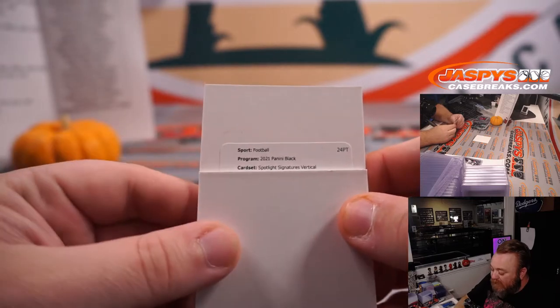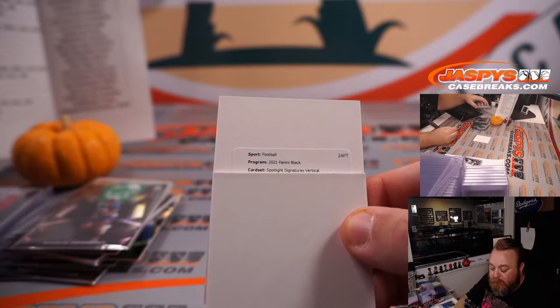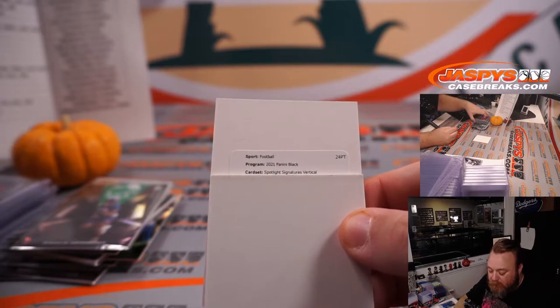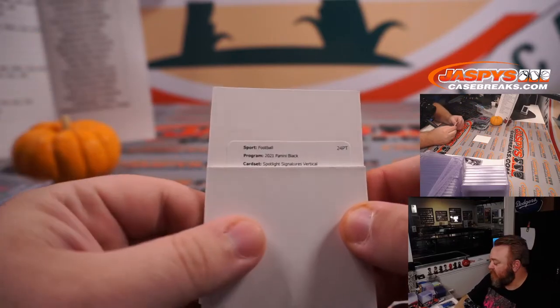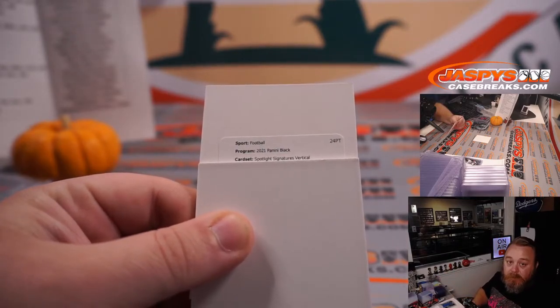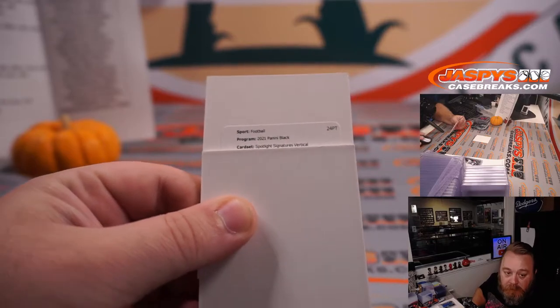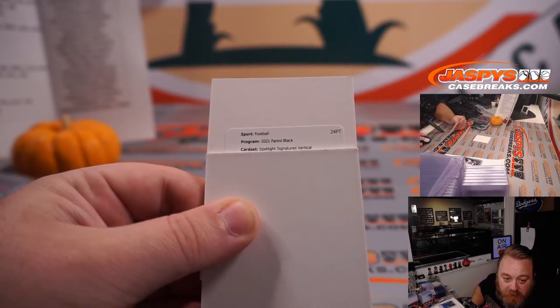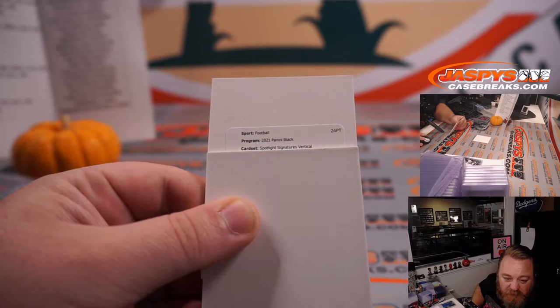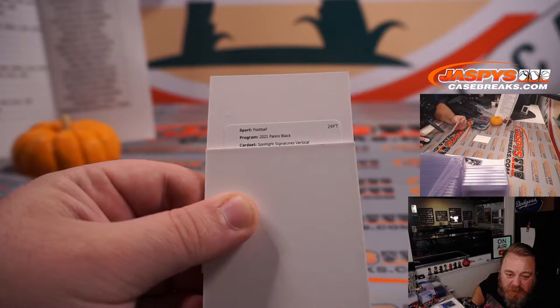That is Spotlight Signatures Vertical. That's just like the three, so this is a fourth one in a row? No. Which one's Spotlight Signatures? Is that one of the really cool designs that I was looking at? I think it is. Spotlight Signatures. I see Midnight. What's Spotlight?